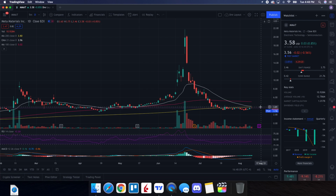So with that said, once we get back to that 200-day, I want to see us coming back to reclaim the 21-day EMA at $3.96. And why is this important? We want to get back into the $4 range. If we have a lot of volume coming into the stock and there's a lot of buying, then there's no doubt in my mind we should be able to do that.